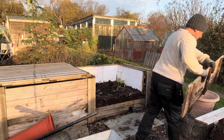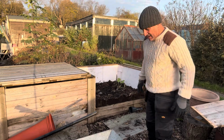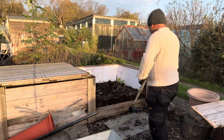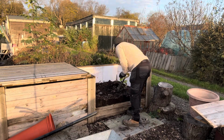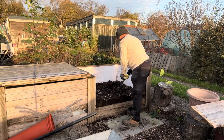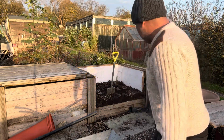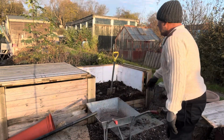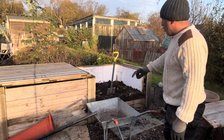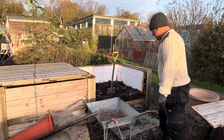You can see that they've been in here because there's loads of bricks. Before I do anything, I'll dig. Now this looks really, really good stuff. We did have some thistles at the back and I'm worried that some of the seeds have set in here. So I'm just going to have to be very careful.